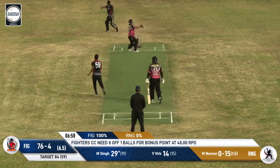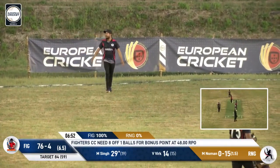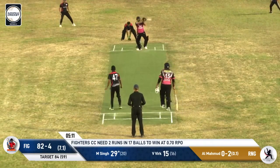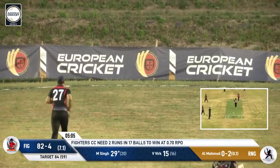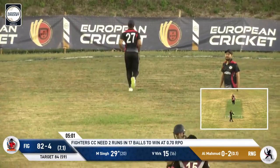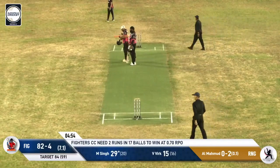Bowler in. Well, it misses everything. And that's going to go away for four. Four byes. It's all coming unravelled. Completely unravelled here at the end. And that is going to be that. That runs away to the boundary line. It goes indeed all the way. The players walk off. The umpire signals that's four byes. And that's a little sort of anticlimactic way to finish the game, but the game does finish indeed, and we are done.